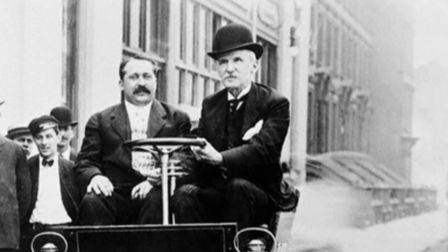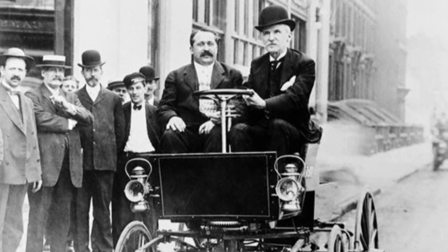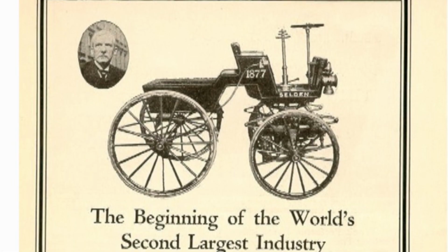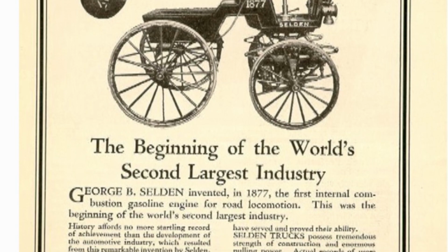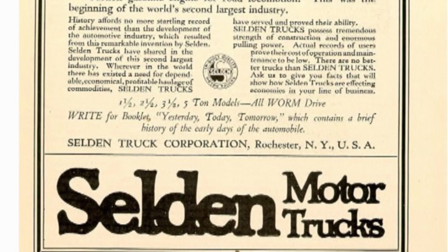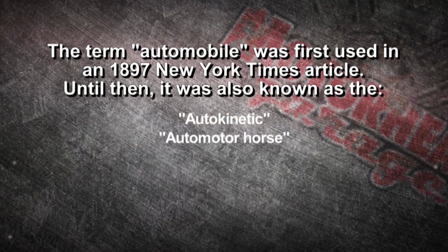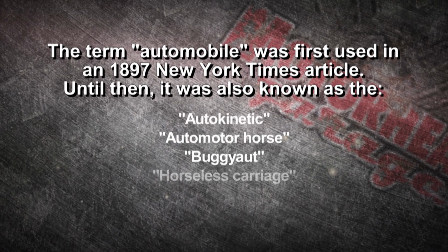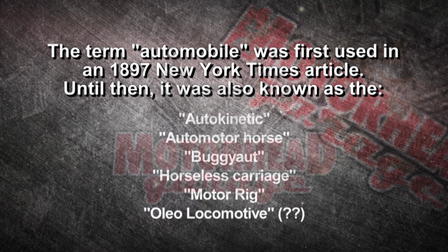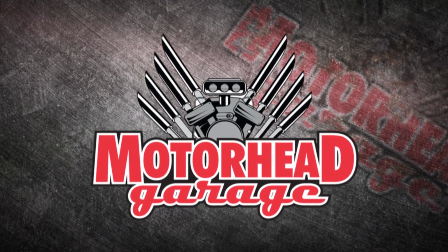In 1979, attorney George Selden received a patent for what he called a road machine. He never actually made any cars, but the laws at the time allowed him to collect royalties from every American car manufacturer. Road machine was just one of the many names given to the cars of the day. It wasn't until a New York Times article in 1897 that the term automobile was introduced. And it stuck. More Motorhead Garage coming up right after this.